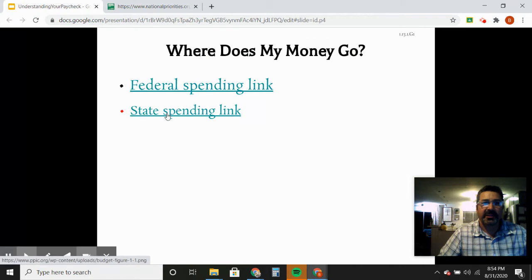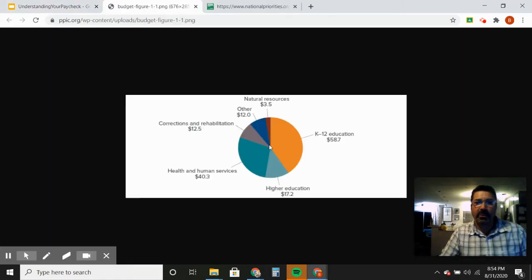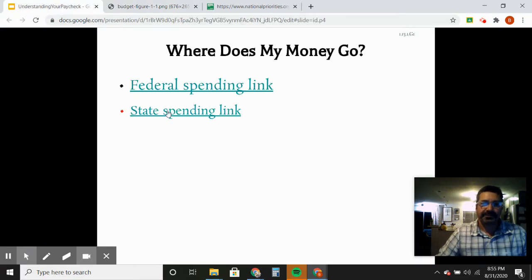Okay, let's go back. Let's look at where California is. Now, this was a proposed budget. I'm not sure if this one actually went through, but this is probably pretty close. For the state, most of it goes to education and college: K through 12, and then community colleges and Cal States and so on. Health and human services, so helping people with their medicine and families. Prisons, others, and we could look that up. Natural resources. So you can see where a bulk of your money goes.